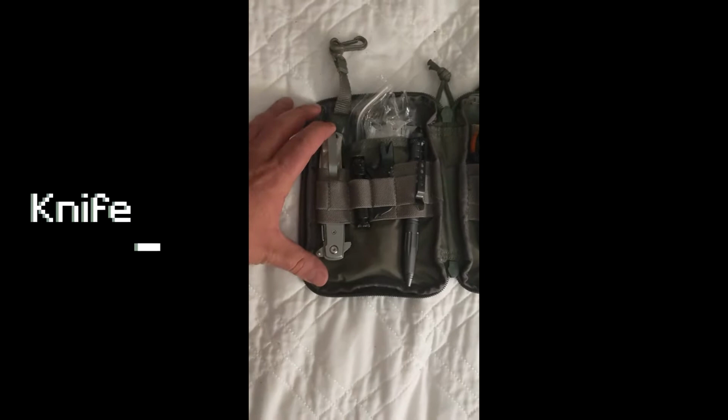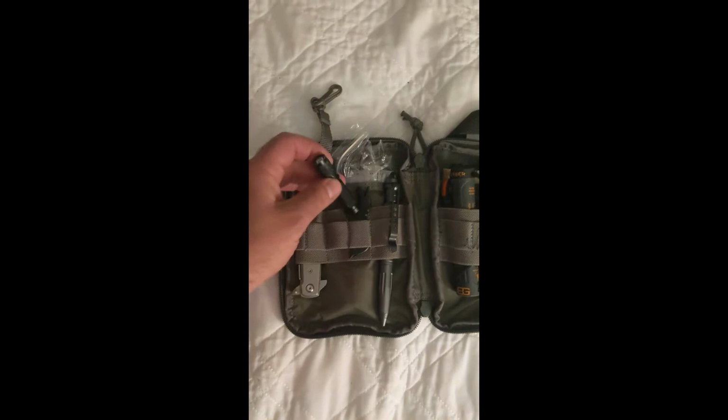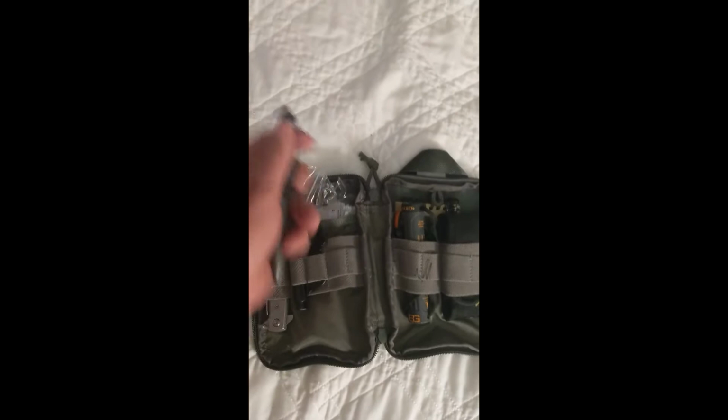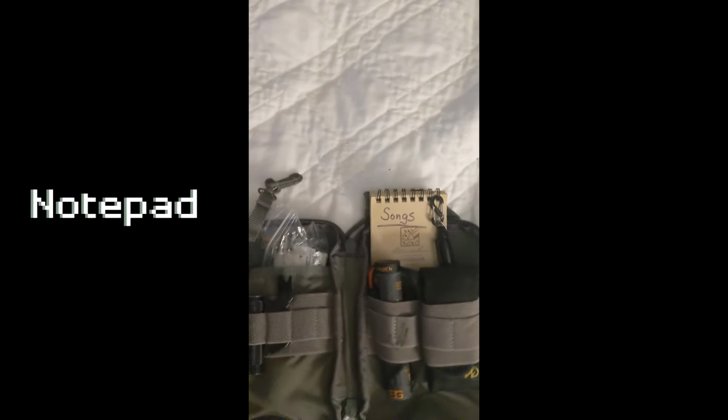First of all, we have a switchblade, just don't talk about that. We have a light. This is 1,000 lumen. Okay, this is different. Most people don't have these in their ghost kits. This is actually a pen. It looks like a standard pen. It will write to take notes, and I do actually have a notepad that is all weatherproof. Who knows? You don't know where you're gonna be.